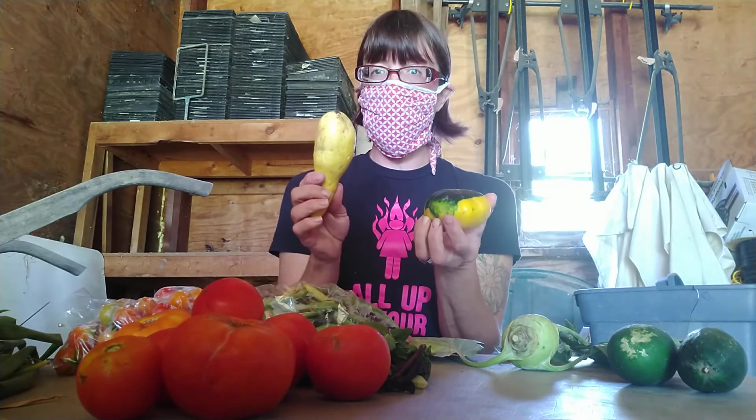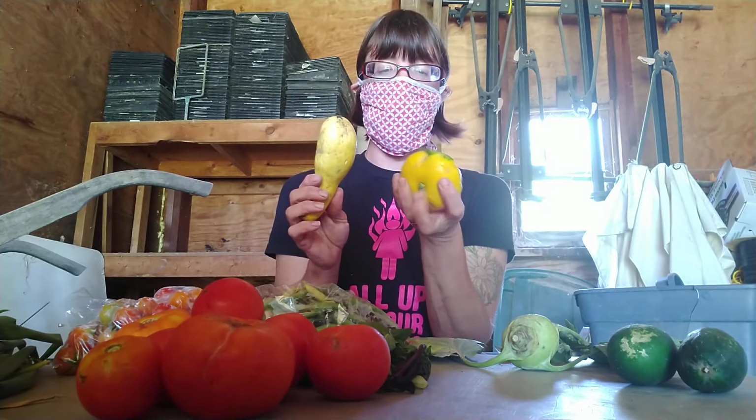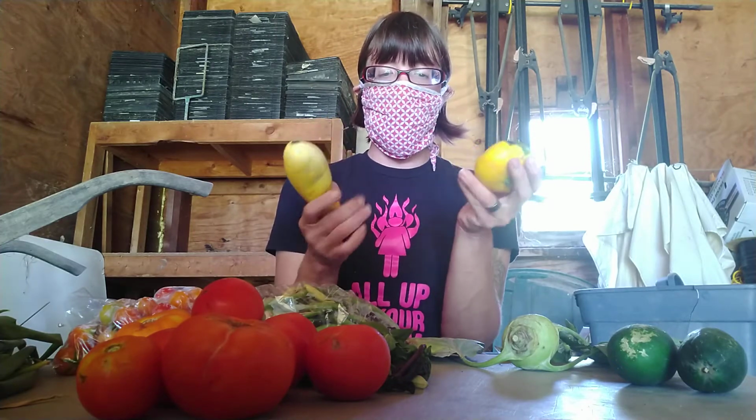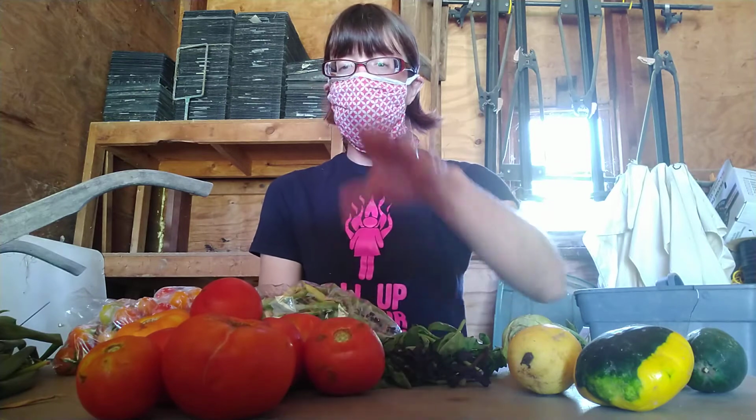Kohlrabi, again this week. You have cucumbers still. And then summer squash. This particular box has a yellow crookneck and what's called a patty pan, which is a small, flat, saucer-shaped summer squash. They're all in the same family, so they all have similar flavors to the zucchini. And then you have fresh basil again this week to pair so nicely with your tomatoes. So those are our gorgeous shares.